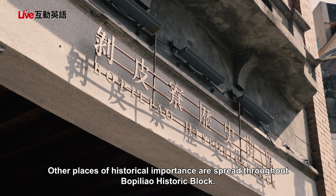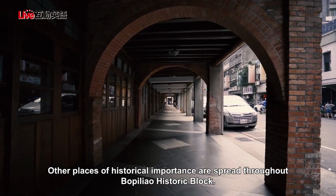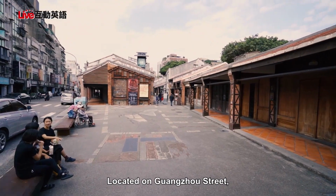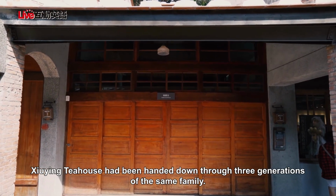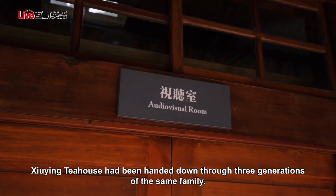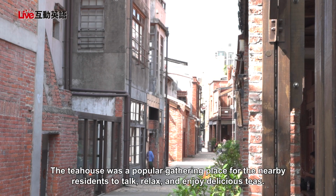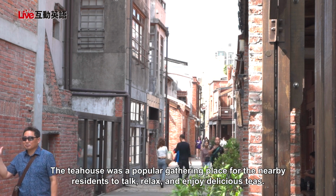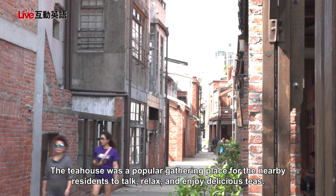Other places of historical importance are spread throughout Bopiliao Historic Block. Located on Guangzhou Street, Shouing Tea House had been handed down through 3 generations of the same family. The tea house was a popular gathering place for the nearby residents to talk, relax, and enjoy delicious teas.